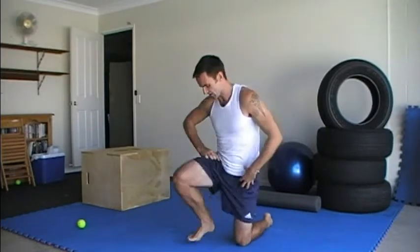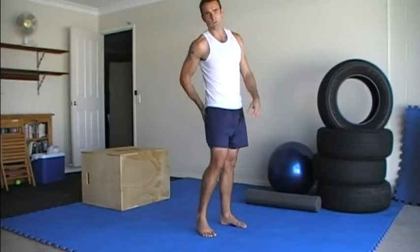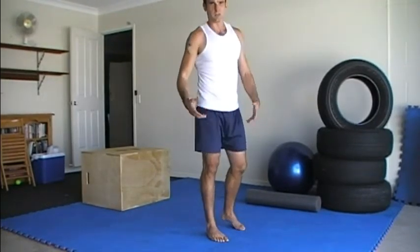Okay, but that's looking at the front. Okay, that's looking at your flexors. The muscles that are tight, we'll lengthen them. What we've also got to do, we've got to strengthen your glutes. So a real simple exercise we can do to start off with here is a glute bridge.